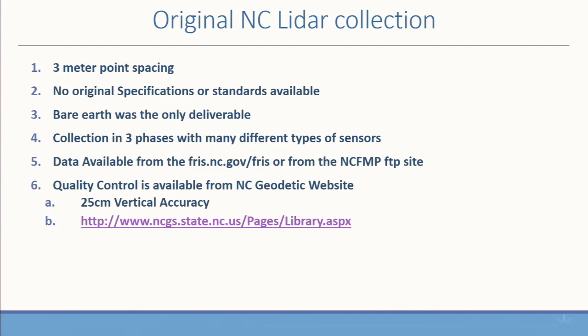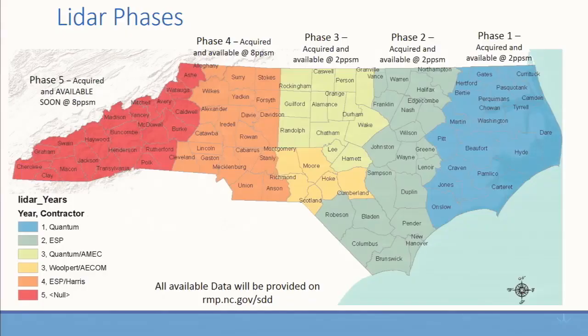But during those 10 years, sensors changed, better data became available, and we decided we were going to go with the newer stuff. So we began this project in, when did we begin it? 2014, and we were going to do it in 5 phases. We flew phases 1 and 2 together because USGS was helping us. They did phase 1. We collected phase 2. That was followed by phase 3 that was collected by 2 different contractors.